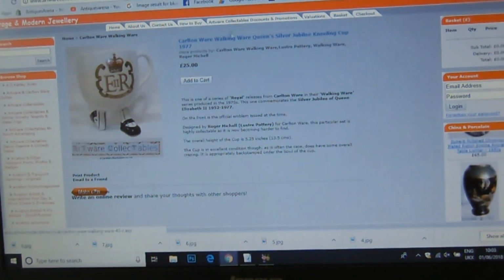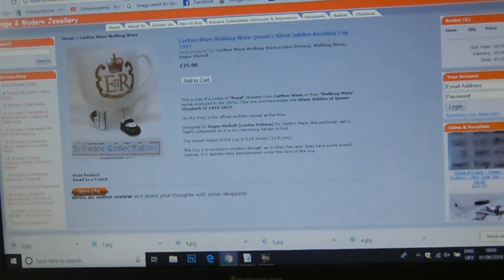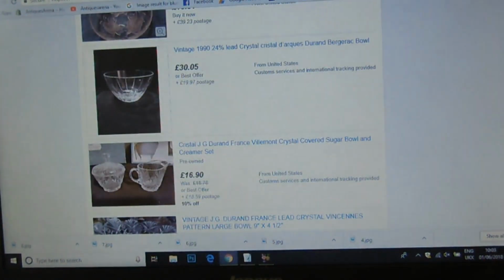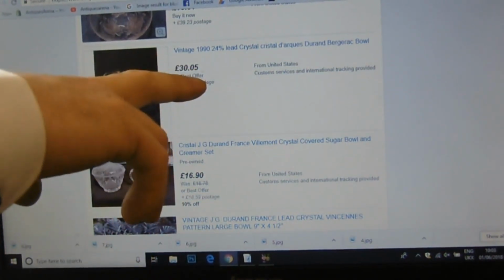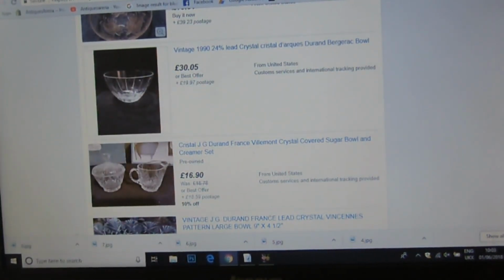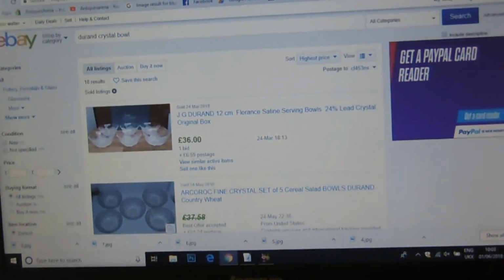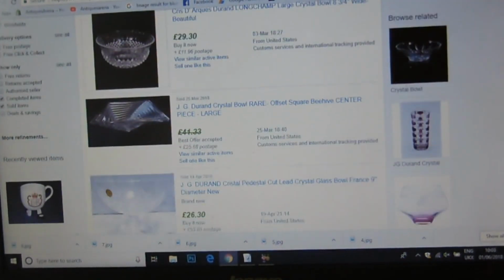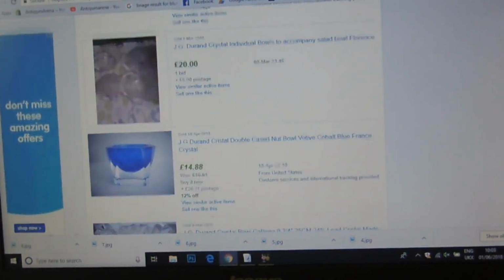So I'm probably going to chuck £15 on it or something like that and chuck it in the shop. 15 to £20 and see where we go. The Durand crystal, there's my bowl there with the vertical cut in, £30 asking price. Come over here to the solds, and to be honest with you, there's only 18 pieces of Durand crystal sold on eBay. Shockingly, none similar to what I got.